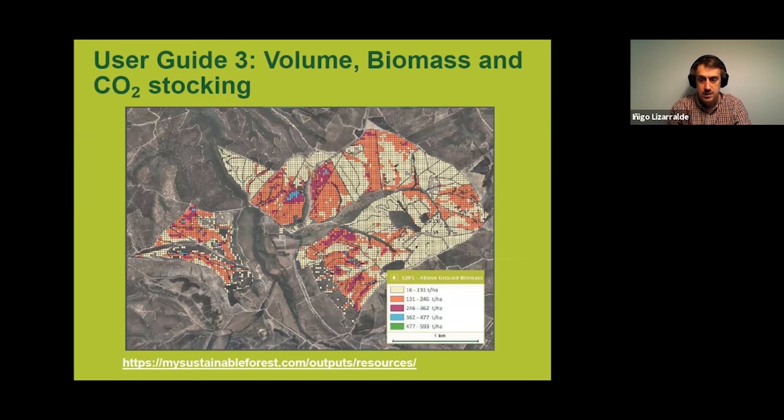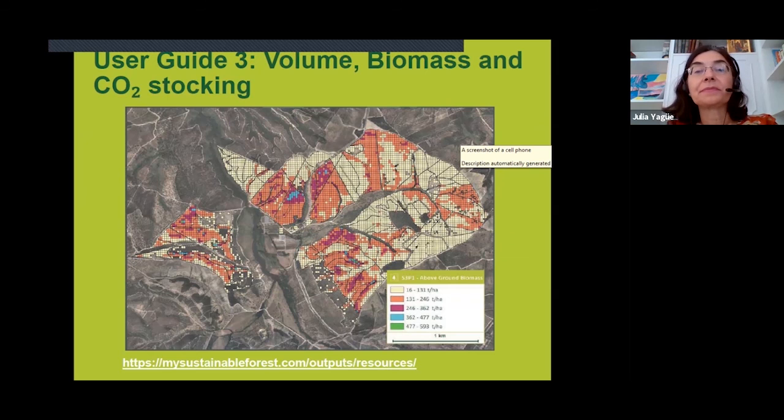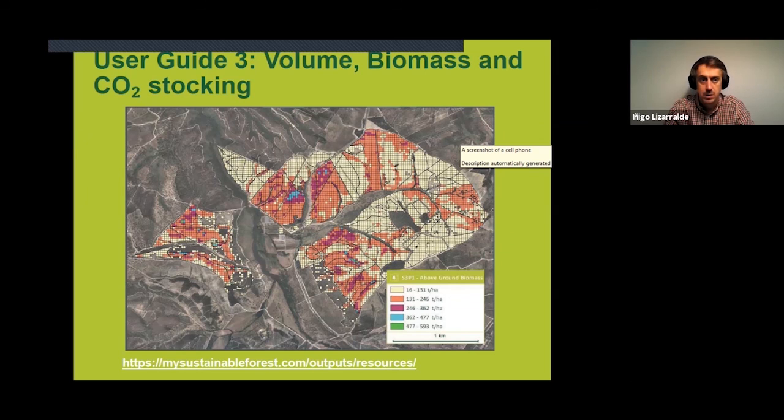So that's just an example of the different ones. I said volume, biomass, and CO2. This is just above ground biomass, in this case in an area of eucalyptus in Portugal. And well, that's how the product will look like, as you see in pixels. So I think that's from my side.